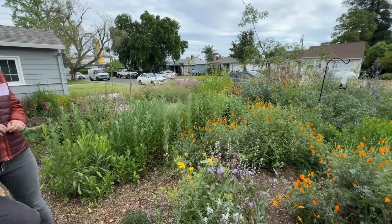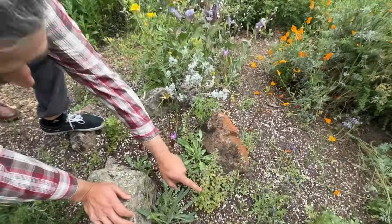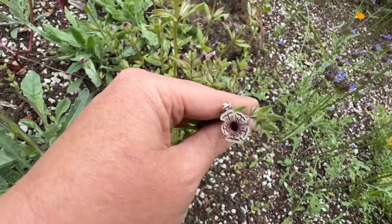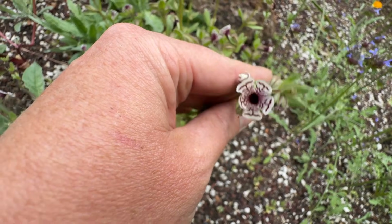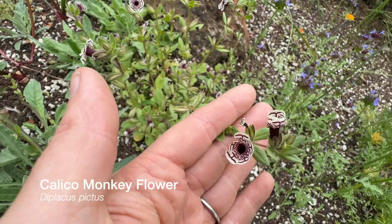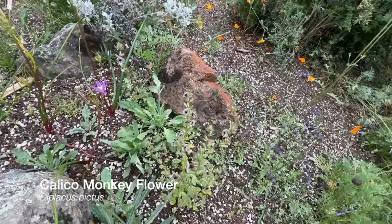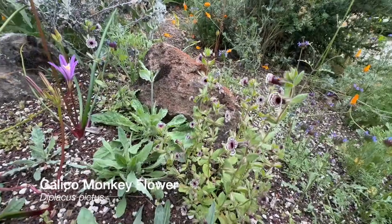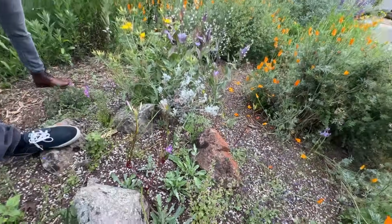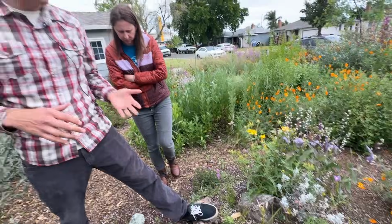So while you're here, it might be cool to point out this plant here, which people tend to love. Look at that. This is a plant called Calico monkey flower or Diplacus pictus, which is a rare plant. Is it? Yeah, it's a very rare plant. It's native to south of here, kind of in the foothills of the San Joaquin Valley, right when you go up the Grapevine.